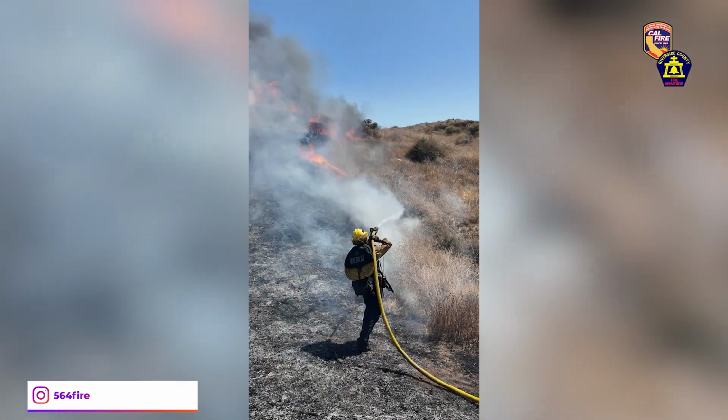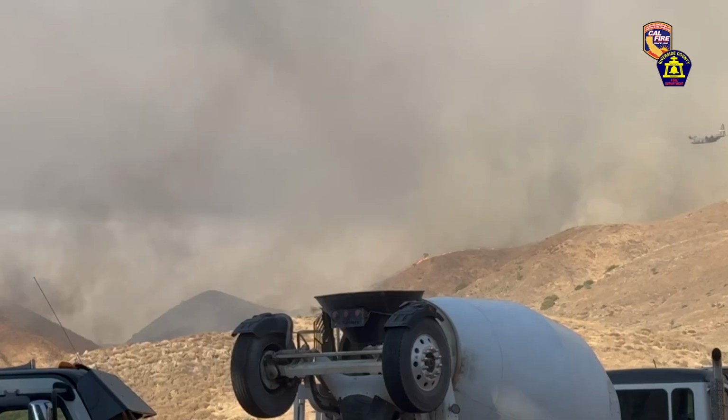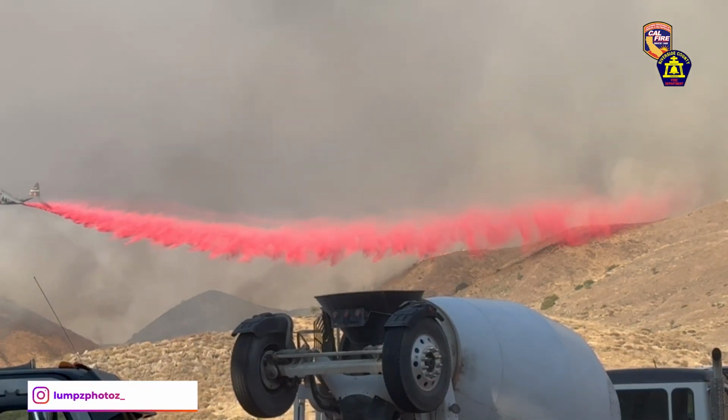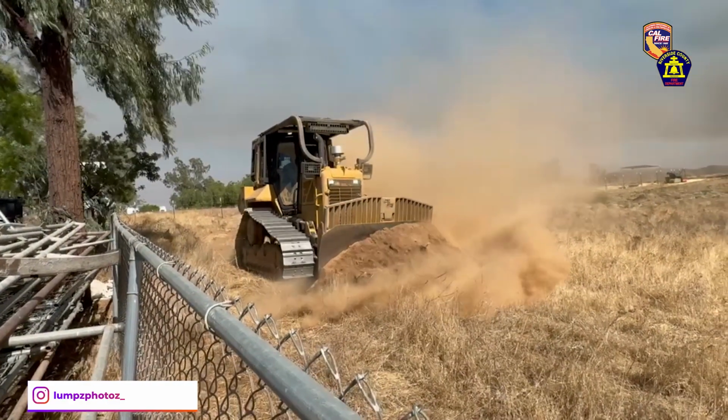Cajalco Road was closed by law enforcement for fire engine access. Due to an immediate structure threat, evacuation orders were put in place for several neighborhoods, while several others were put under evacuation warning. Due to the very dry grasses, the fire spread quickly and was 450 acres by 5 p.m.